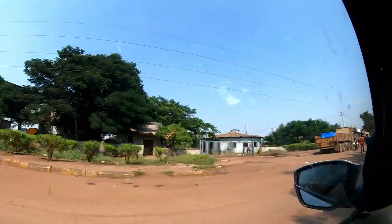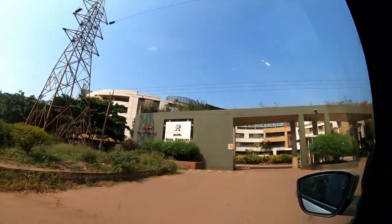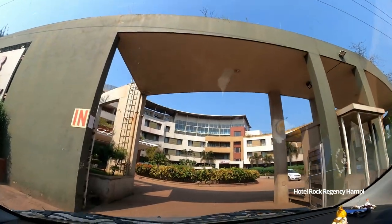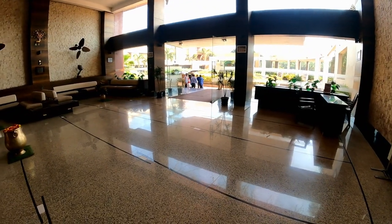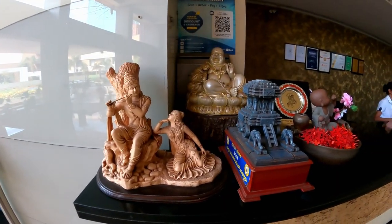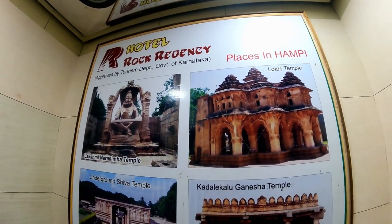Since we are traveling from long distance, we plan to take a break today and leave tomorrow. So we are going to stay here. This is Hotel Rock Regency Hampi. Let's get in. List of places to visit near this hotel.